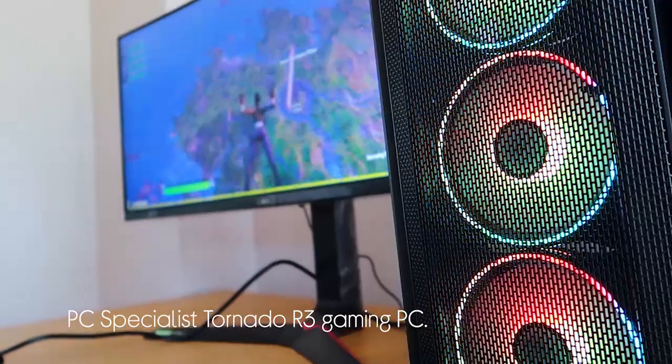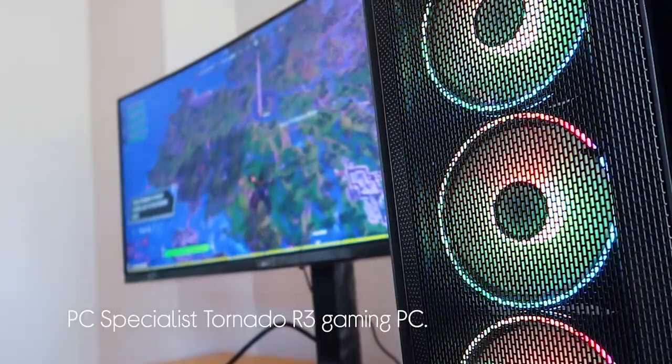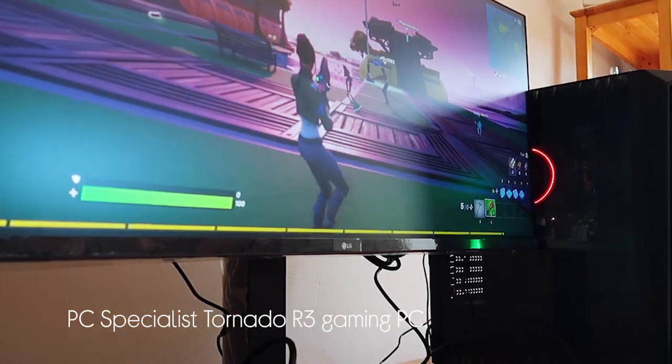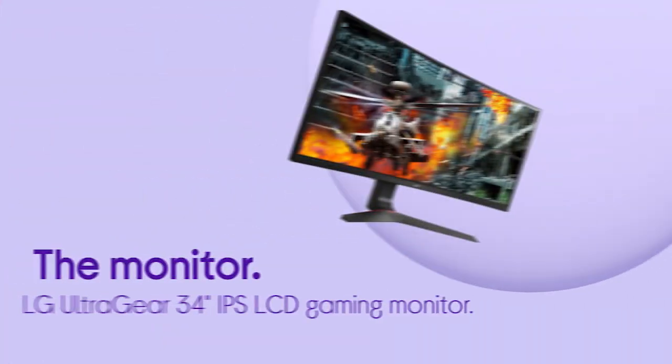So here we've got the PC Specialist Tornado R3 gaming PC. Its processor can handle big games with big maps like League of Legends with no problem. Also, it can run really well at higher settings, so you can pump out really high frame rates with none of that jerkiness to take you out of the action.